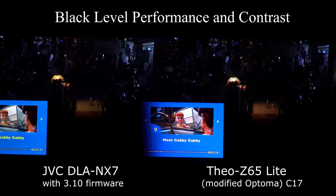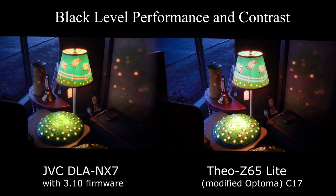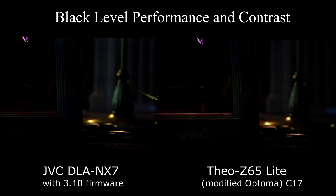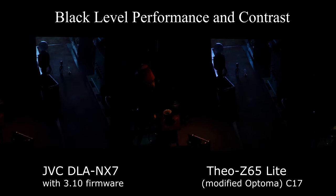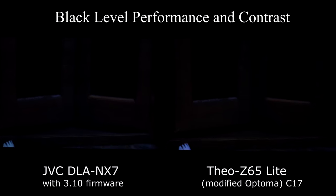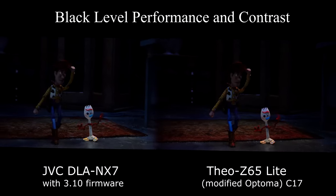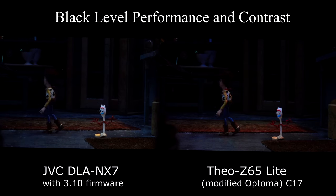This is a scene from Toy Story 4. Again, now we're looking at contrast and blacks. This is a very difficult scene to do if your projector has a milky look to it, where a lot of the 4K unmodified LCD projectors are going to look somewhat milky here. Here we're able to compare it with one of the best blacks in the industry with the JVC on the left. And again, we've balanced our brightness towards the midtones.